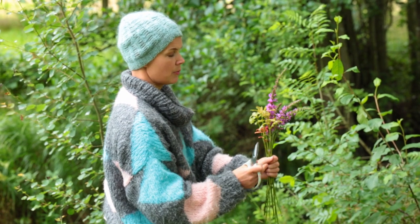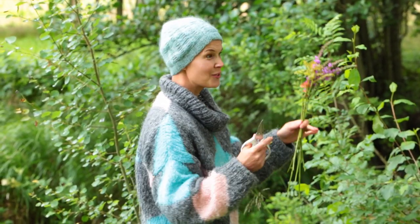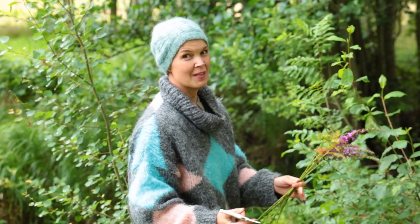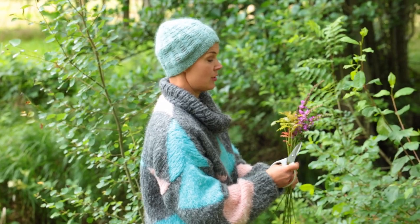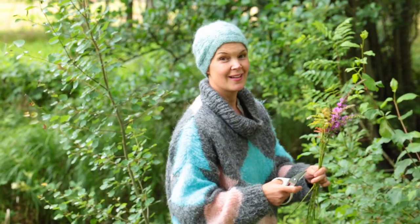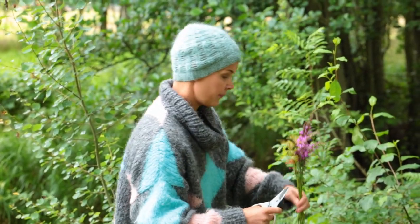This is a bit tricky because I don't really know what I need. I just don't want to go back and get something that I, well, find out that I need. I just pick it and I have no idea if I have use for it, but well, we'll see.